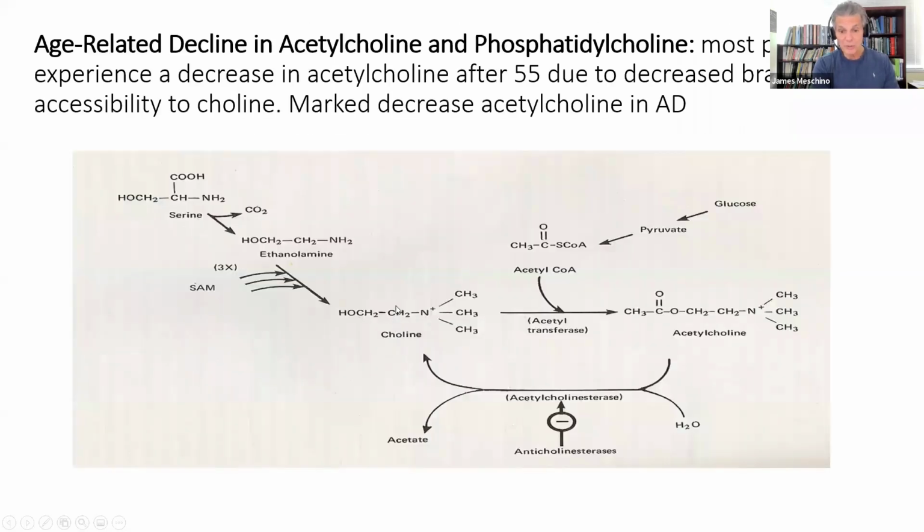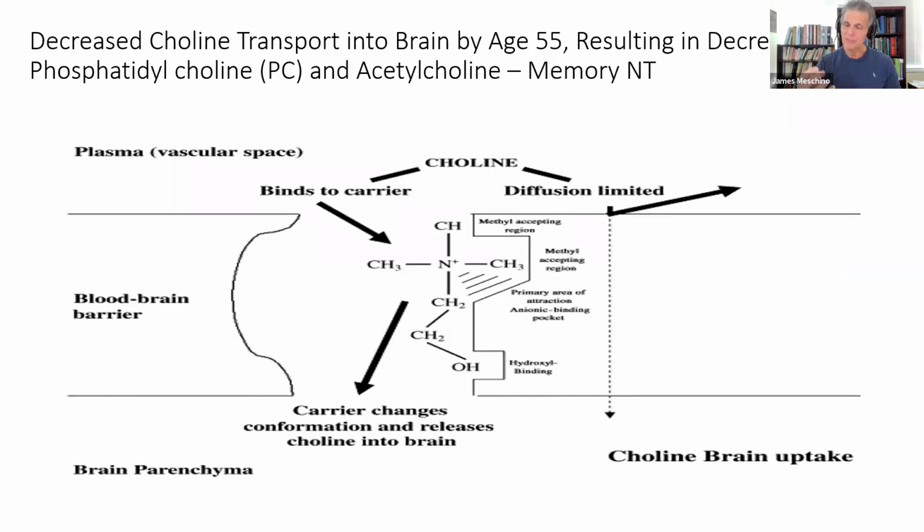So again, here's how it works. When you have choline available to brain cells, they can convert it into the memory chemical acetylcholine. And again, notice serine can become choline and then become acetylcholine. But after the age of 55, it's harder to get choline into the brain. So the studies show that only certain types of choline cross into the brain effectively, like CDP choline and phosphatidylserine, which can become a secondary source of choline. So there's a little carrier that brings choline across the blood-brain barrier, but it becomes much more sluggish as you get older.